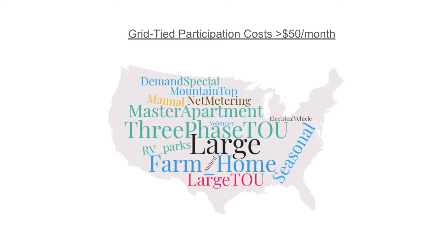Another cost beyond grid expansion. So grid expansion is kind of obvious. If you're living on a piece of property where it's going to cost you tens of thousands of dollars to bring out power to where you want to be, you should consider going off grid instead. But what if you aren't spending that money to bring the grid out there? What if you already have power on your property?